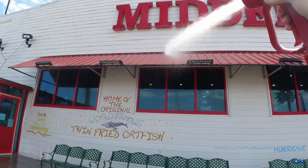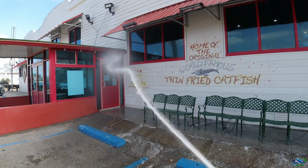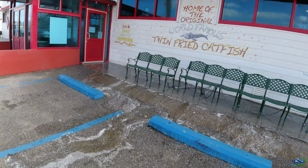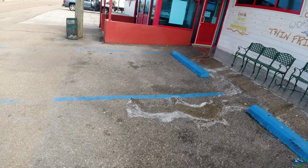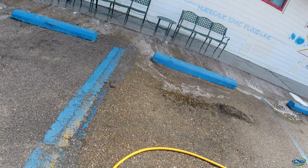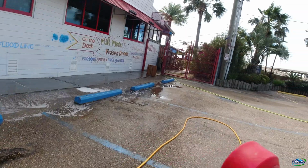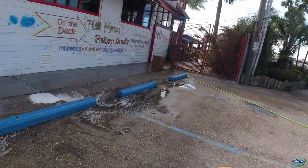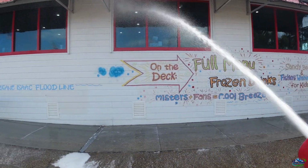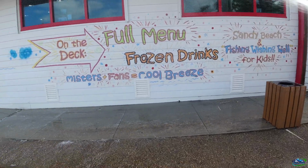So we're just wetting this metal building, the metal roof. Make sure our glass is wet. They're gonna have to move. They're about to come try and eat. No, they can't eat. Yeah, I know. It's a busy place, guys. This is a world famous restaurant for seafood, known for the catfish plate. Fried catfish. Maybe we'll get a deal out of here before we go.